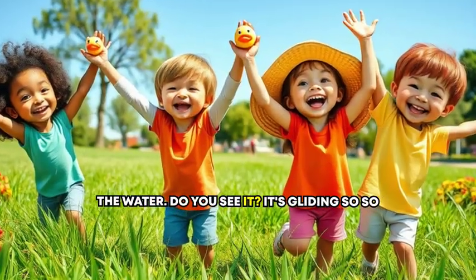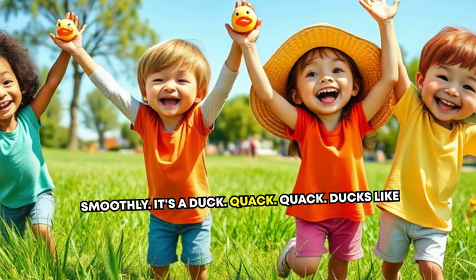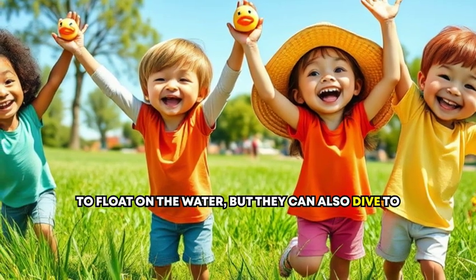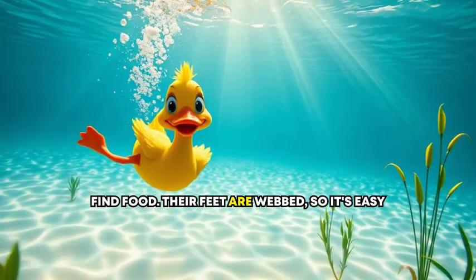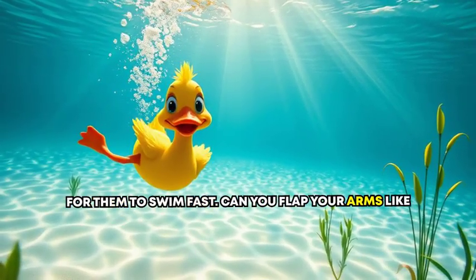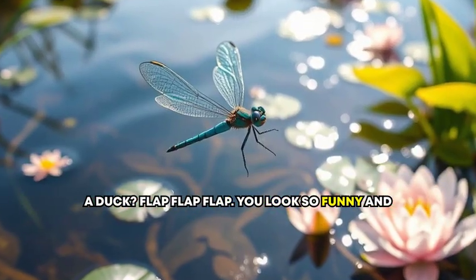Look, there's another animal on the water. Do you see it? It's gliding so smoothly. It's a duck. Quack, quack. Ducks like to float on the water, but they can also dive to find food. Their feet are webbed, so it's easy for them to swim fast. Can you flap your arms like a duck? Flap, flap, flap. You look so funny and cute.